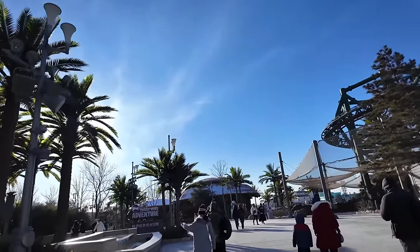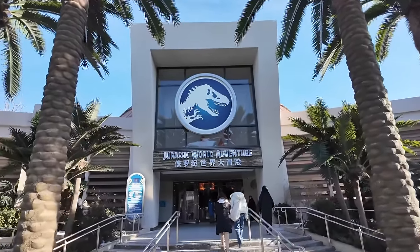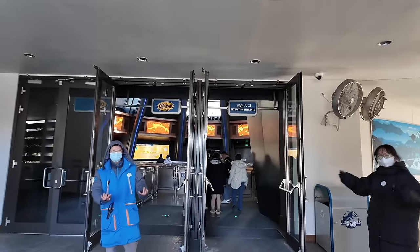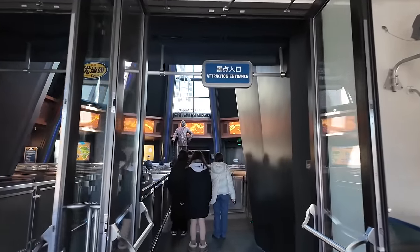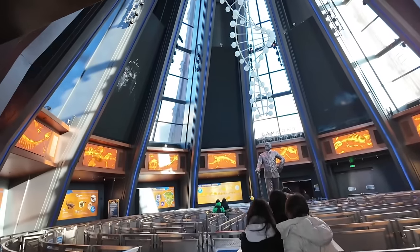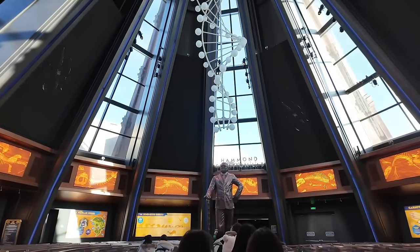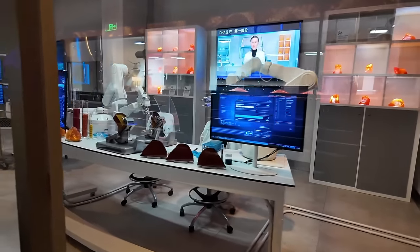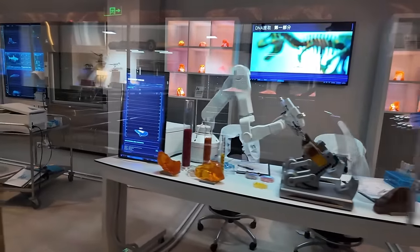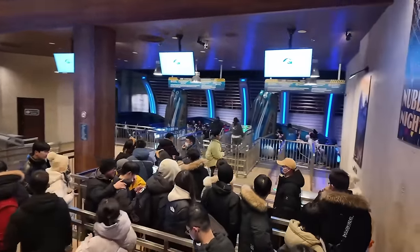Here it is, Jurassic World Adventure. 5-minute wait. Hello. Oh, here we go.